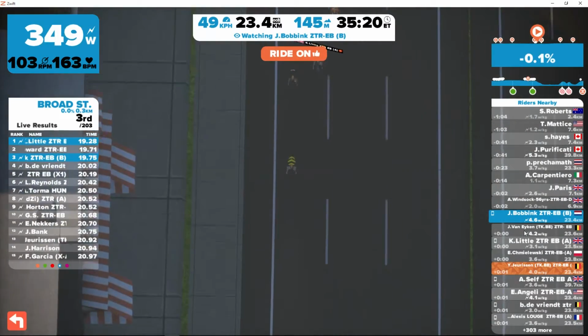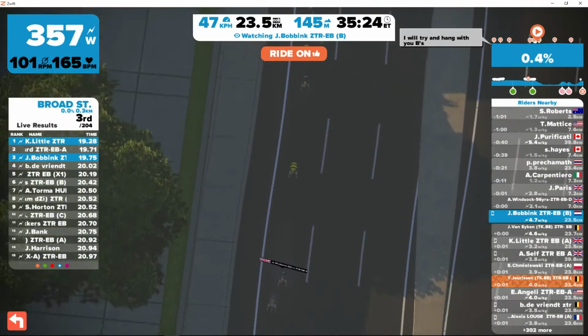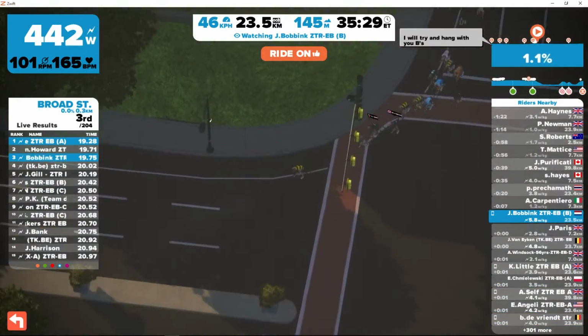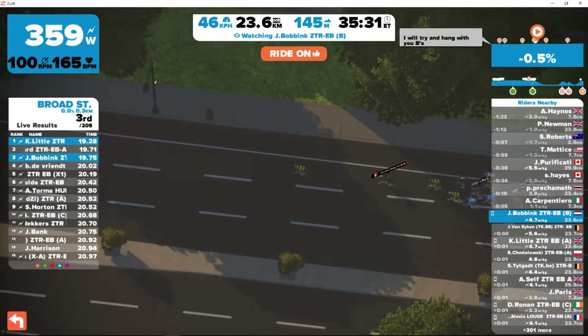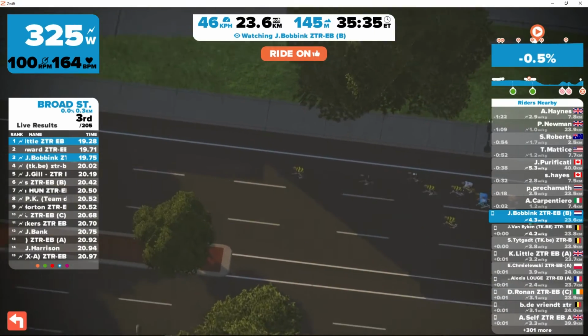As you can see, it's back to Bobink, who is trying to stretch out that group, just testing out the legs, just trying to soften everyone up just a little bit. He is working on his own. He is from the B group.